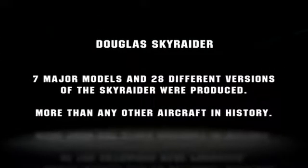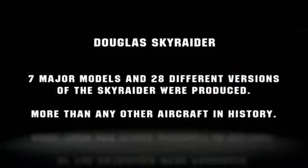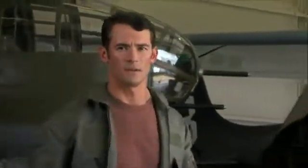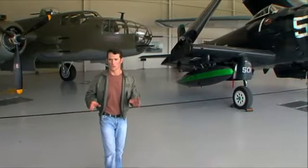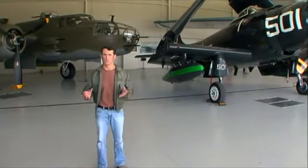The Skyraider will make and polish its enduring reputation with a range of conventional stores. 7 major models and 28 different versions of the Skyraider were produced, more than any other aircraft in history. During the Korean War, as the fighting drags on, Skyraiders become an important part of the Navy's Big Punch. The versatile aircraft can carry loads of rockets, napalm, and a range of small and large bombs. The Skyraider's slow speed allows its pilots to deliver munitions with great precision.